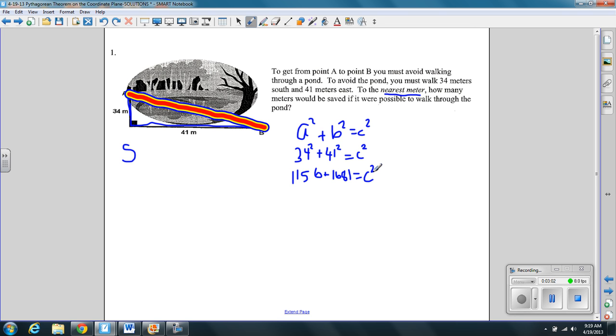Now we take these two numbers and we add them together. 1156 plus 1681 equals 2,837, and that's equal to C squared. And I hope all of you know what I'm going to ask next. What is the opposite of squaring? And I sure hope we are all shouting square rooting. So take the square root of 2837, and we get an answer of 53.3. Actually, I think I'm wrong. We're rounding to the nearest meter, so it's 53 meters. Again, we're looking for the nearest whole, equals C. Well, from point A to point B, it's 53 meters.